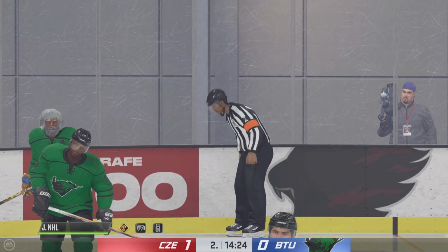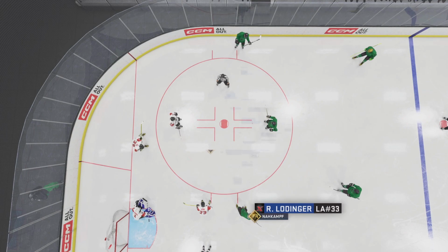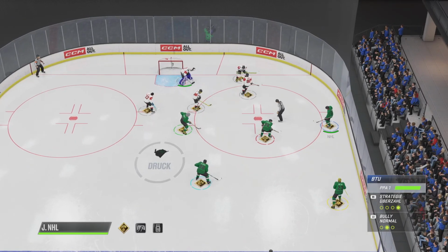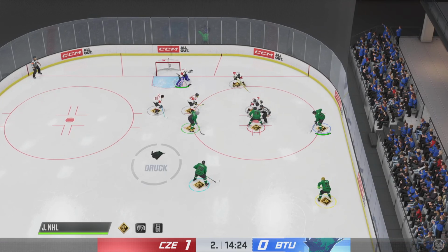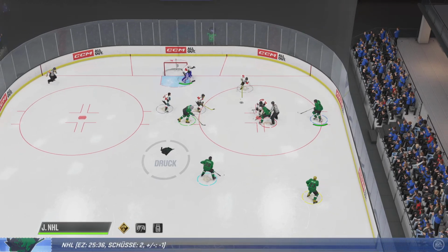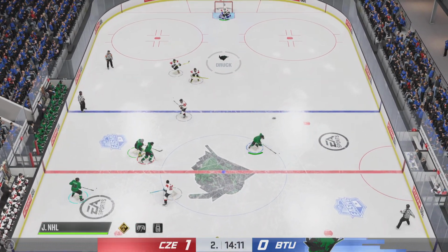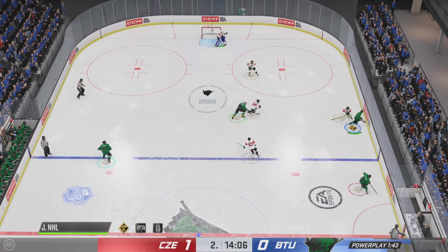Well, the bench doesn't like this call, James. It's untimely, to say the least, with that one-goal lead. Now, the PK unit, they got to get out there, and they got to do a job. Power play unit comes out for the faceoff. Well, they earned this power play, James, through hard work, and it's an opportunity to even the score here. They need to find a way to execute and get back to the even score.